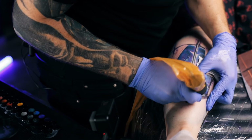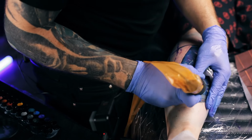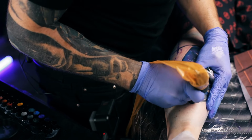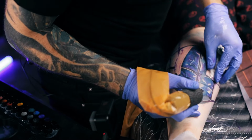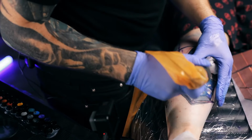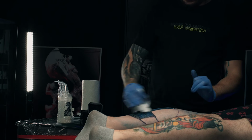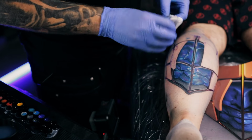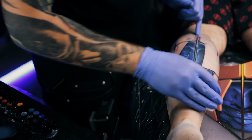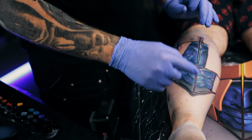I'm using this more saturated than it is on the reference, but because I understand my references a lot, it also gives me the freedom of judging what I want to pop up a little bit more. So right now we are at the stage where the base color of the head of the face is done. The only thing we need more is just the highlights.